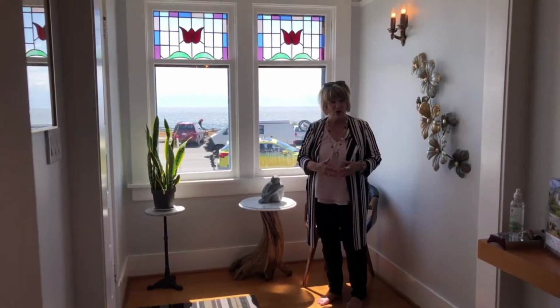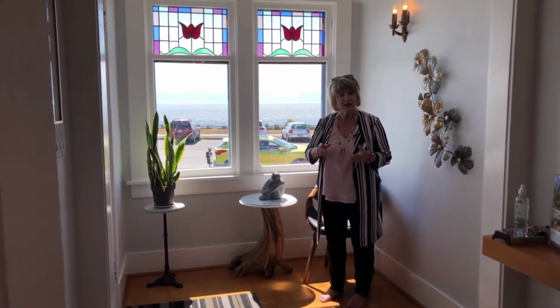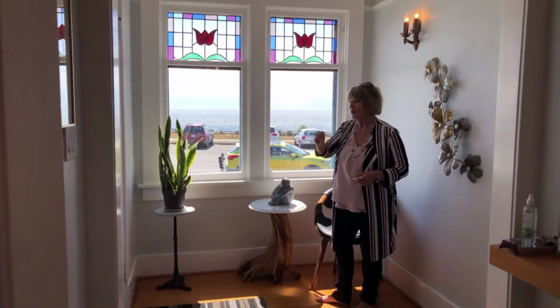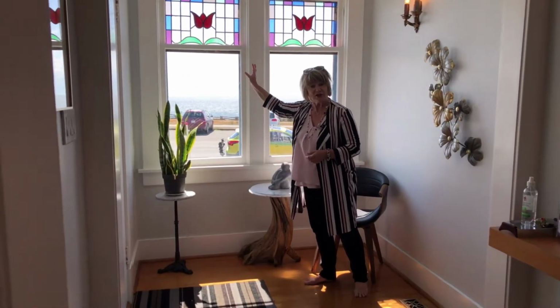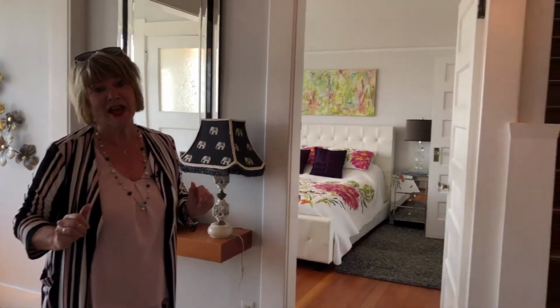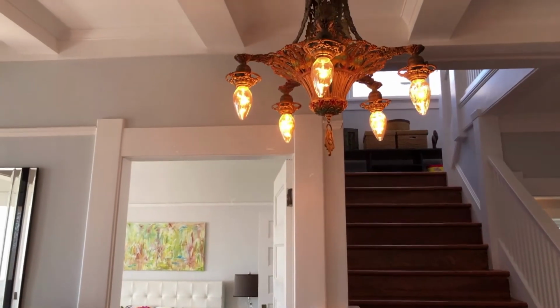Even the front hall has maintained the integrity of its era. I'd like to point out the beautiful stained glass windows, but they've kept the integrity of the windows themselves and built in a double pane behind them. So we get the beauty of the 1910 windows, but the modernization. So it's well insulated. There's the most amazing chandelier hanging in the front hallway. It is an amazing piece of art.